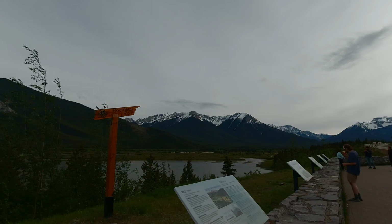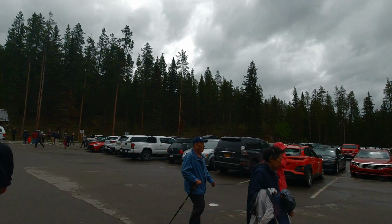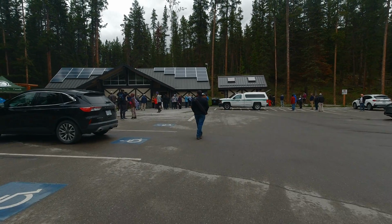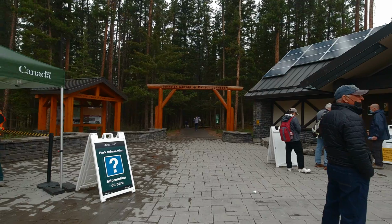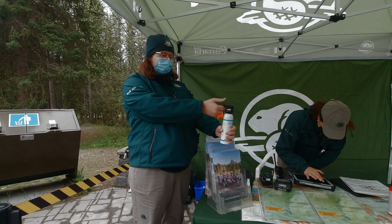Our next stop is one of the most famous in Banff. This is the Johnston Canyon. We came here early in the morning and had no problem finding a parking spot. We also noticed that the Parks Canada station was selling bear sprays, so we decided to buy one.